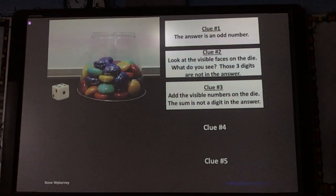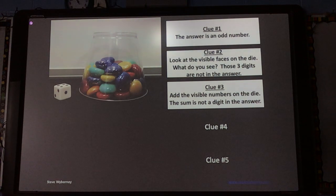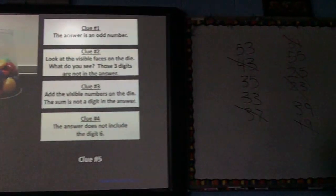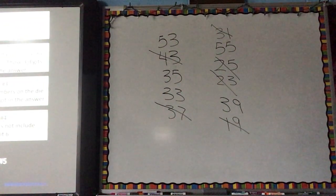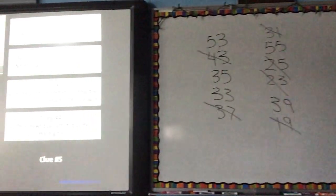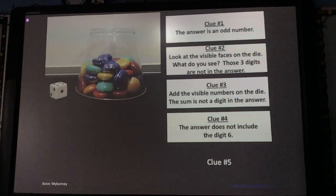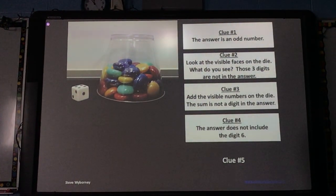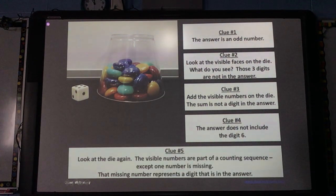Oh, I have 36. Ladies and gentlemen, I like our discussions on this, but less shouting right now. Simmer, class, simmer. All right, the answer does not include the digit 6. So my estimate at 33 still works, and the estimates that we have up here still work as well. Does anybody have a new one they needed to change? The six could not be at the end because that would have made it an even number. It could have started with a 6, so 60 something.